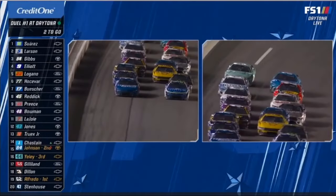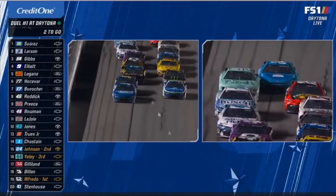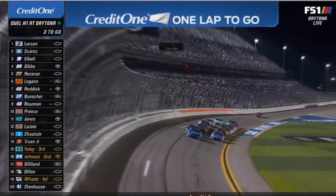So right here we got Suarez and Larson side by side, and Jimmy and JJ Yeley side by side for the transfer. So it's a double side by side situation. Now what Jimmy does right here, coming into one on the last lap, is going to be something that I find quite unique. The Hendrick boys tandem right here as well. So that they're moving there.